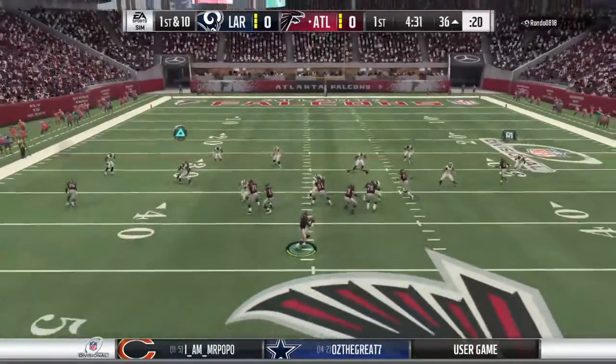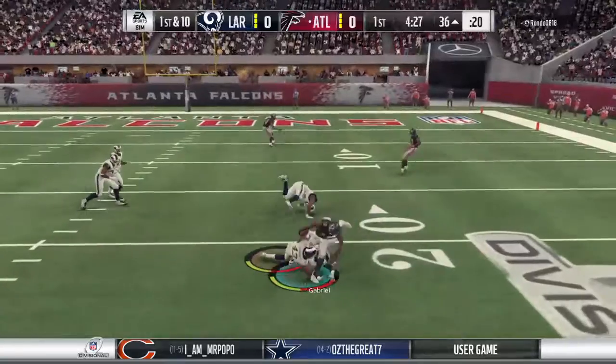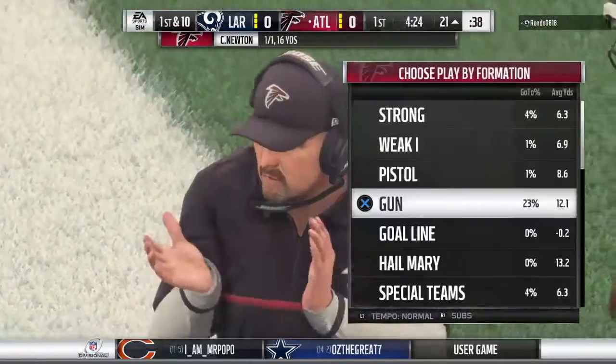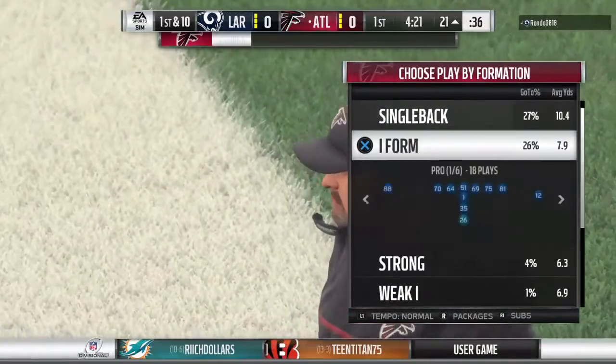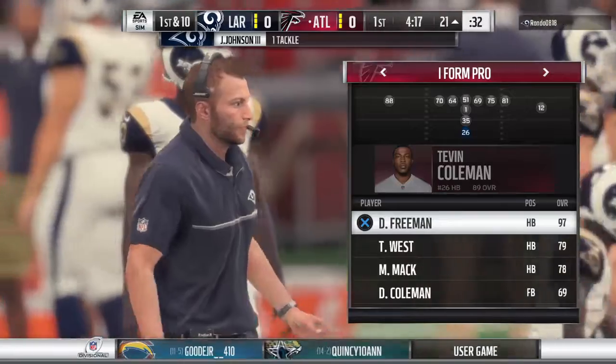Is the biggest key the left tackle? Without a doubt. Control that edge. Get out there. You want that left tackle. If you bring your tight end over there, either way, control the edge of the line of scrimmage, you got a chance to rumble. That one good for 16, and the drive will continue.